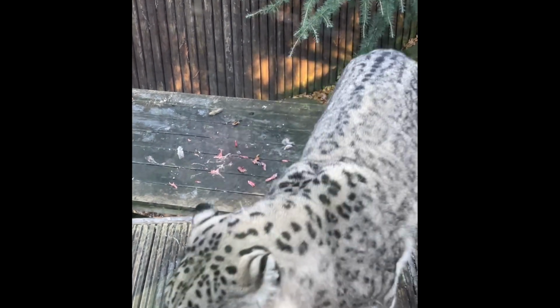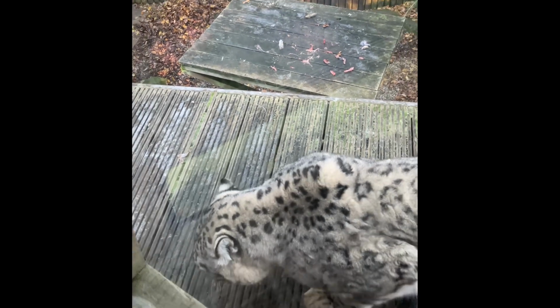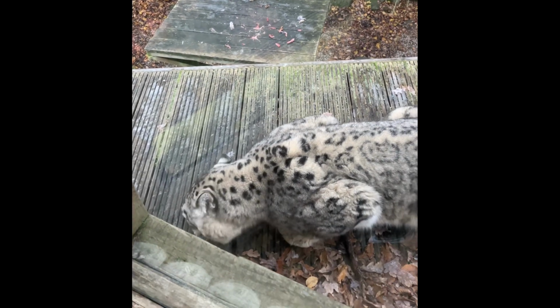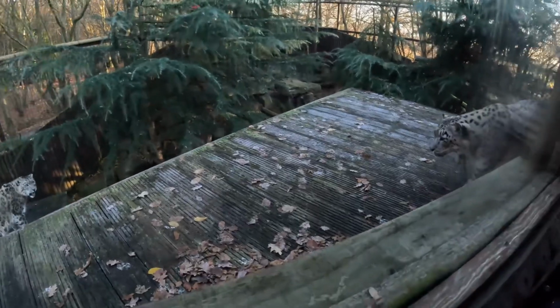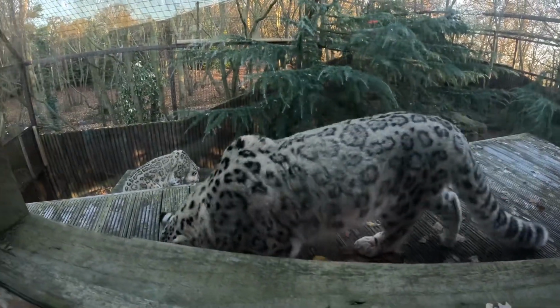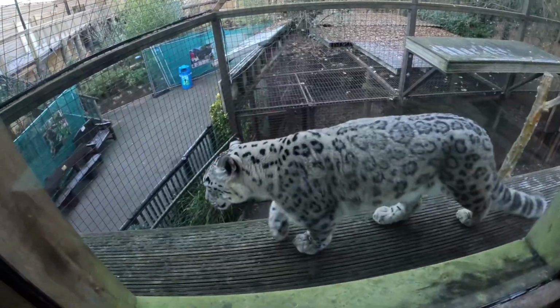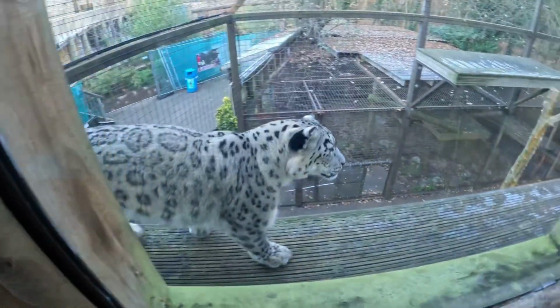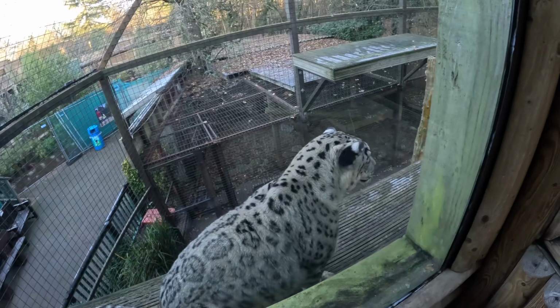So as you can see, the snow leopard came right up to the window, quite cool, really. And then number 2 came out. So again, really nice, up close and personal. I guess because there's not hundreds of people wandering around the park, and it was pretty much only us, they're a bit more comfortable and a bit more active as well, actually, I think. But what an amazing creature. Really cool, really cool.